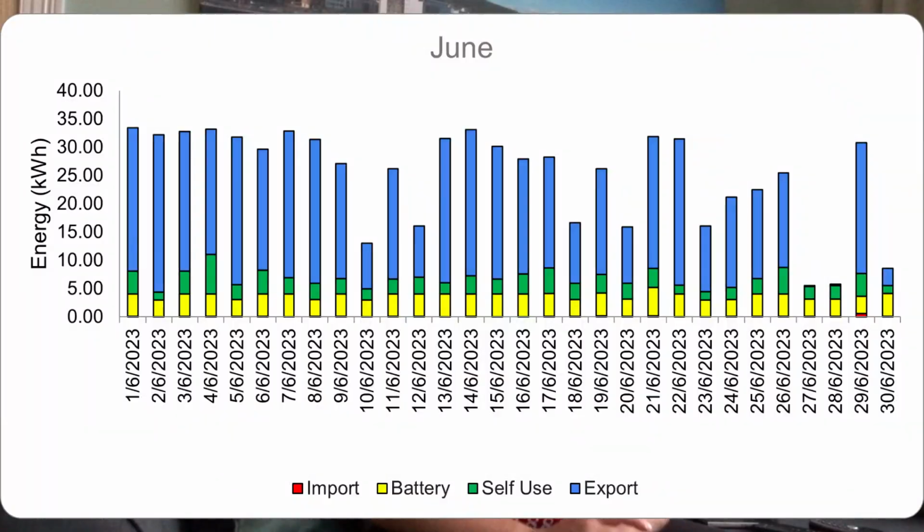Now on to the second graph. So this is our usage graph, I call it. So red is import, so you can see virtually no import through that month of June.